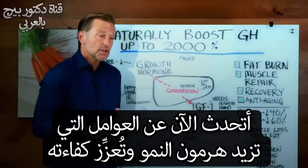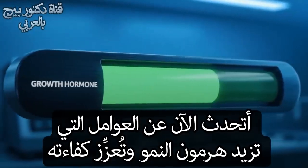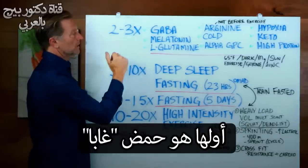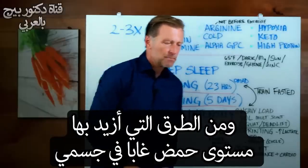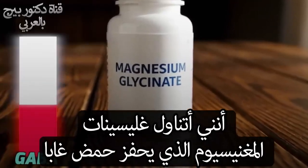So let's now shift into the things that can really optimize and boost your growth hormone by 2 to 3 times, okay? Let's start with the first one, GABA. GABA is a neurotransmitter in your body that can increase growth hormone. And one of the ways that I increase my GABA is by taking magnesium glycinate, which will increase GABA.